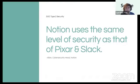That should be enough information. If you want the specifics, they use SOC Type 2 security. So it's as safe as the movie studio producing Lightyear, Pixar.